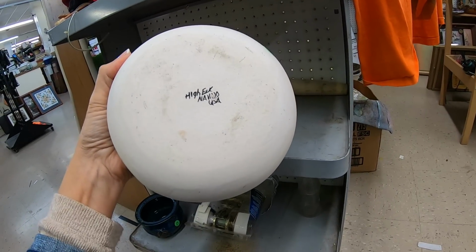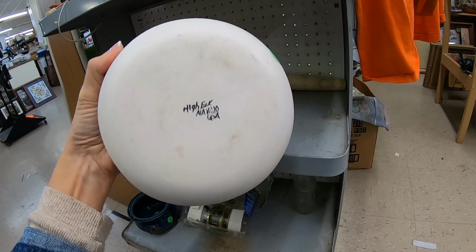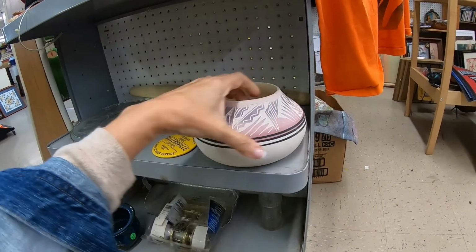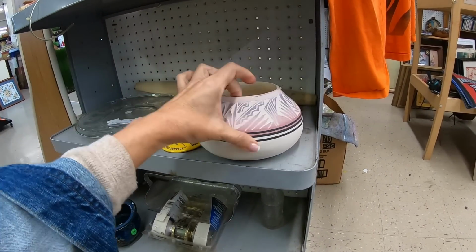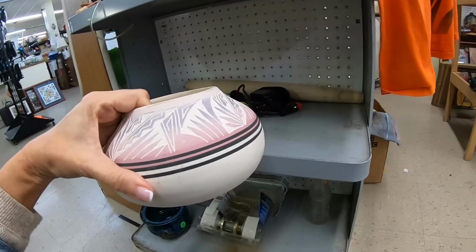Okay, what does that say? High Elk Navajo USA? Is that what that says? There's a little sticker over it. $5. Who needs Goodwill? That is really pretty. I'm going to go ahead and grab that also.